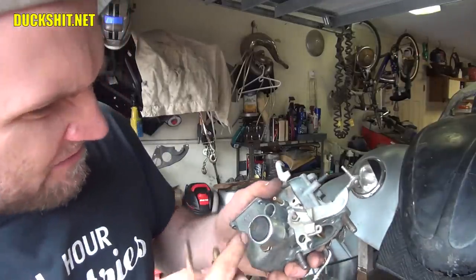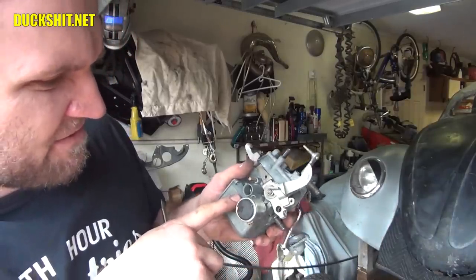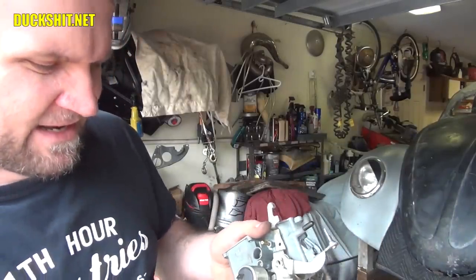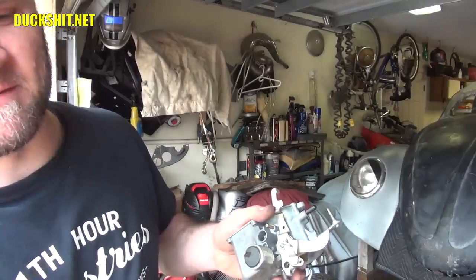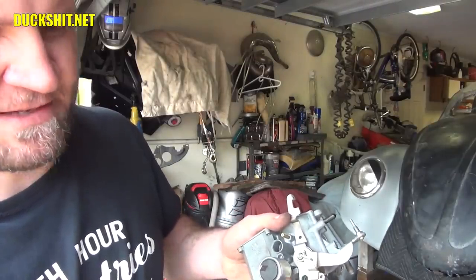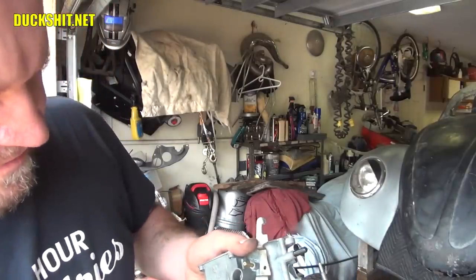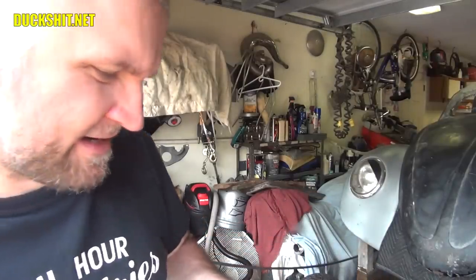No, I don't see any grooves on there, and it doesn't look like it's bottoming out on anything that it shouldn't be. In fact, it's nice and clean. A little white from when I sprayed it with some chemical, but no, there's no groove on it. I don't see anything wrong with that, the air screw. Alright, we're gonna go with that. Put it back in.